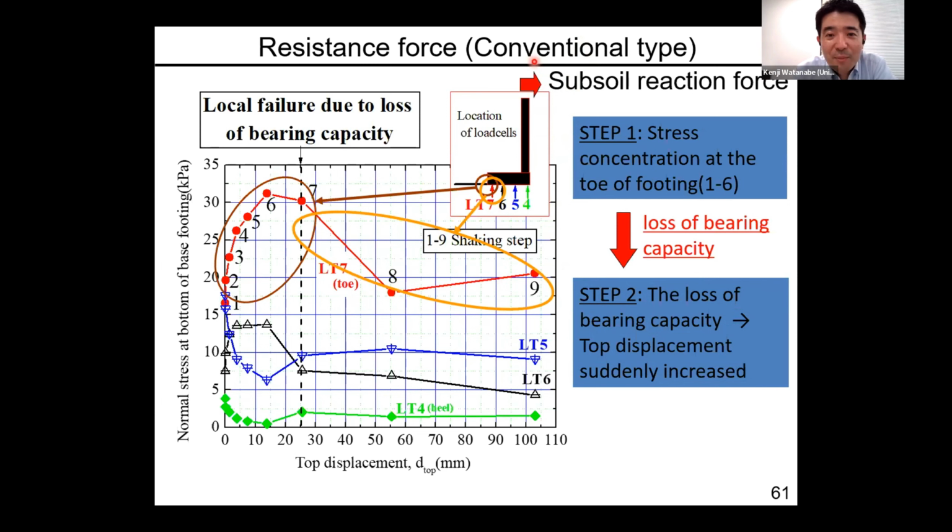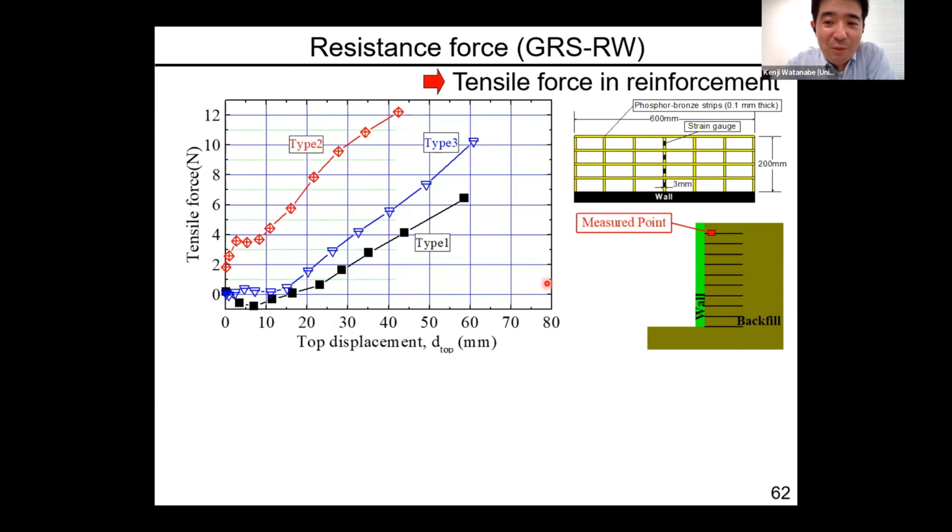The reason of the brittle behavior of the conventional type is coming from this local failure due to the loss of bearing capacity. On the other hand, for the GRS retaining wall, this shows the relation between the tensile force and the top displacement, but such tensile force didn't decrease like a bearing capacity. So that is why it showed that ductile behavior compared to the conventional type retaining wall.